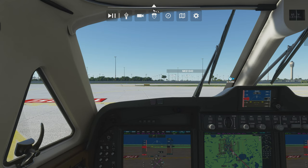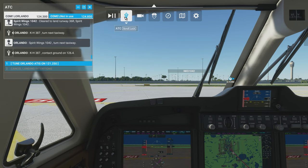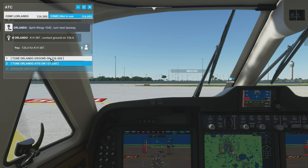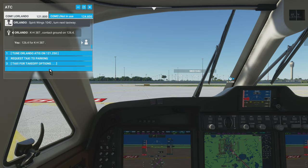Spirit Wings 1042, turn next taxiway. Okay, let's stop and ask for... KH387, contact ground on 126.4. 126.4 for KH387. Alright, there we go.